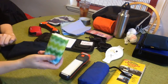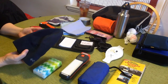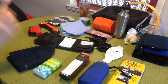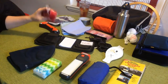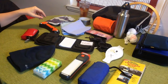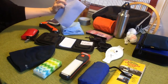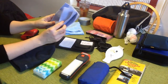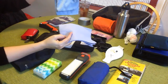A box, a little package of Kleenex. I always like to have just an extra hat. Even in the summer, sometimes evenings can get cold. A small first aid kit, and that should be as big or as little as you want and feel like you need. But again, this is just a minimalist kit for me, or in theory. I have, what are they called? Workshop towels. They're sort of thicker than regular paper towels, but towels, and a microfiber towel.